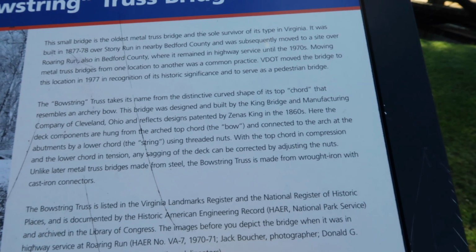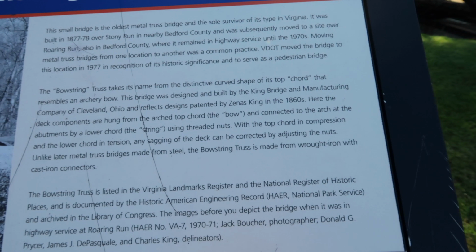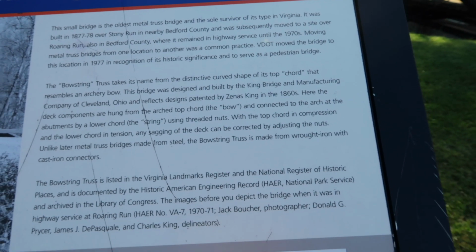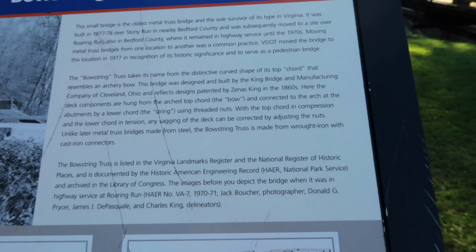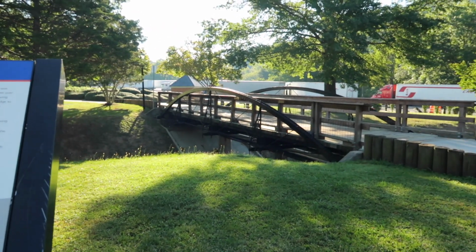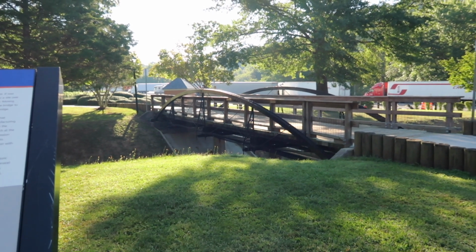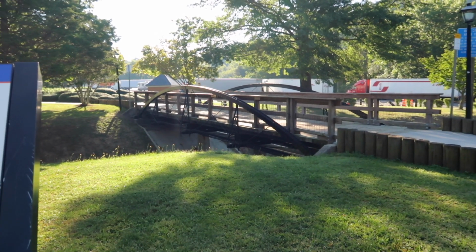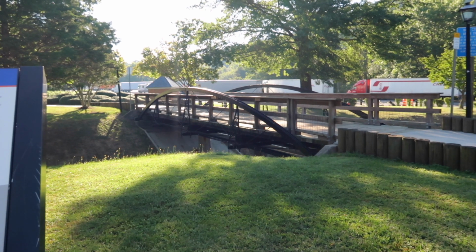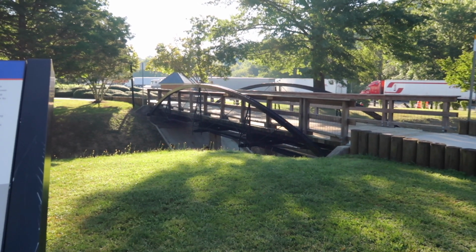It was still in highway service all the way through the 1970s. And then they ended up shutting that down, I guess, and moving it to this location where people could still enjoy it. So I think that's pretty neat. They actually moved it here to just a rest area. What a cool way to preserve a little bit of history.